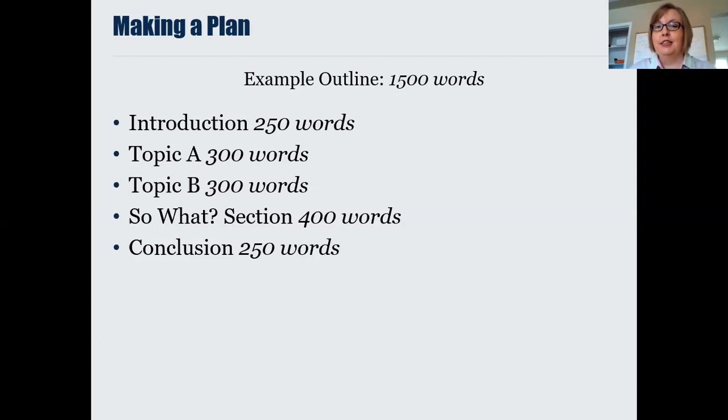So this doesn't mean that your introduction has to be exactly 250 words. What it means is that it is a general guide, so that if you end up in the 700 word territory, you know that something's not working, and you can stop and say, this isn't working. Do I need to make my topic more specific? Do I need to target my resources and my citations more appropriately? Or what is it that I need to change?